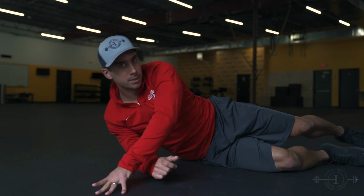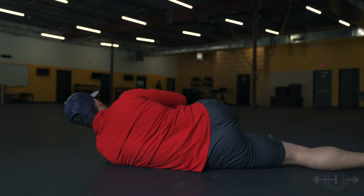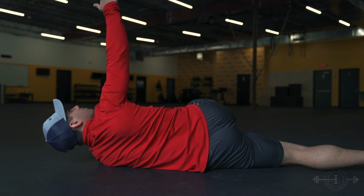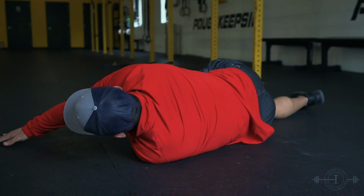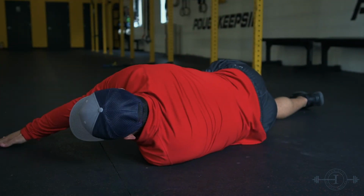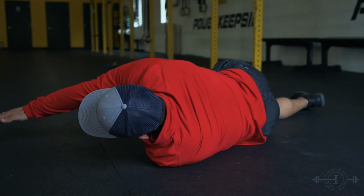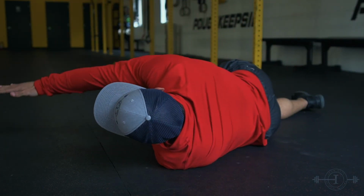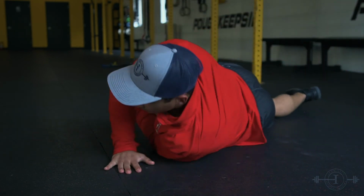And now switch onto the other side. Now our right knee flexed up to 90 degrees, and arms together, rotating back. Grab the knee if you need to. And let's stand on up.